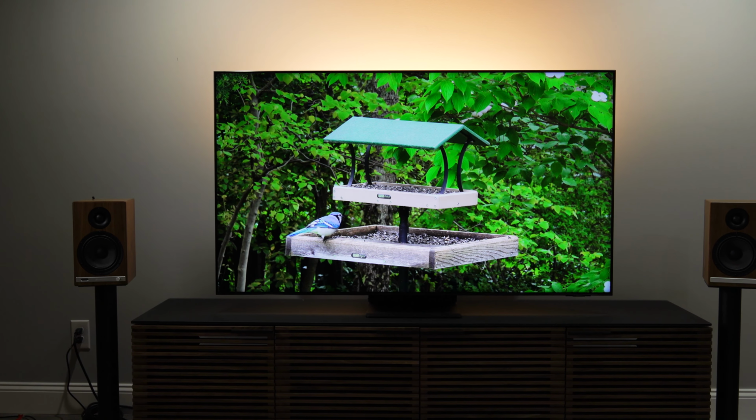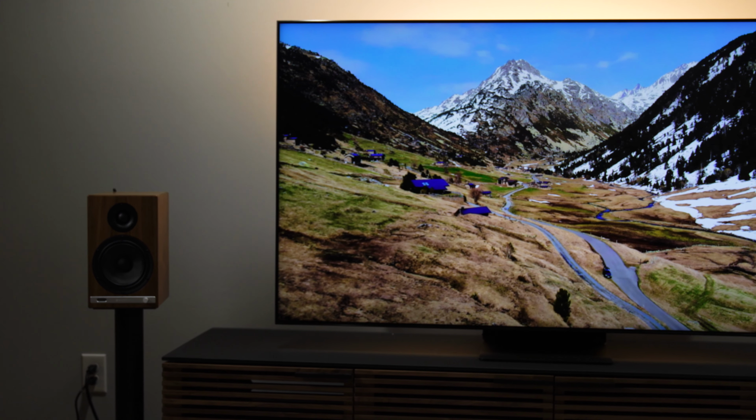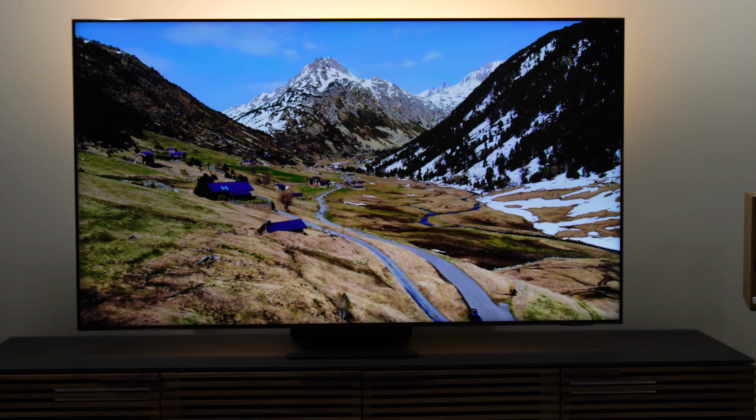Samsung's solar cell remote eliminates the need to be buying batteries because it charges from the light in your room all by itself. And if that's not enough light or enough charge, you can still plug it into a USB charger to get it up to 100%, but you should rarely have to do that. So these are the Samsung QN90A Neo QLED 4K TVs. If you're looking for a pretty great TV, one of these might just be the one.